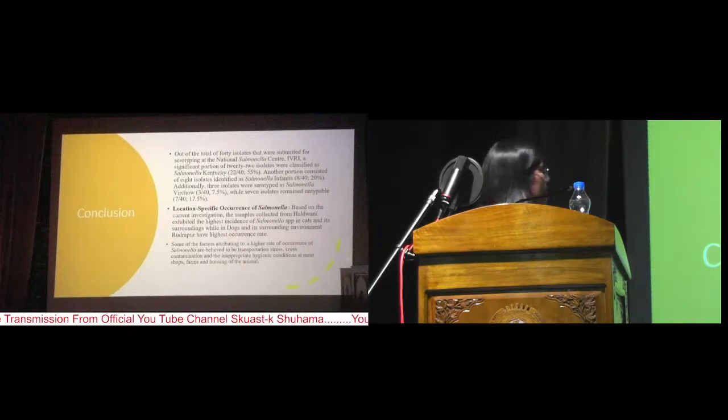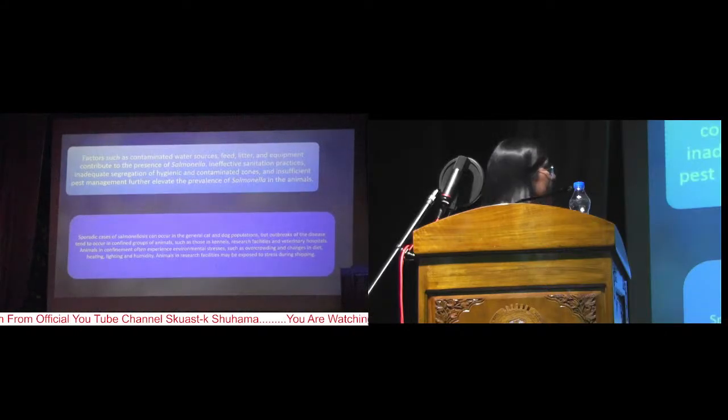The conclusion, I have already spoken about this. We have seen that factors such as contaminated water sources, feed, litter, and equipment contribute to the presence of Salmonella, and ineffective sanitation practices, inadequate segregation of hygienic and contaminated zones, and insufficient pest management further elevate the prevalence of Salmonella in animals.